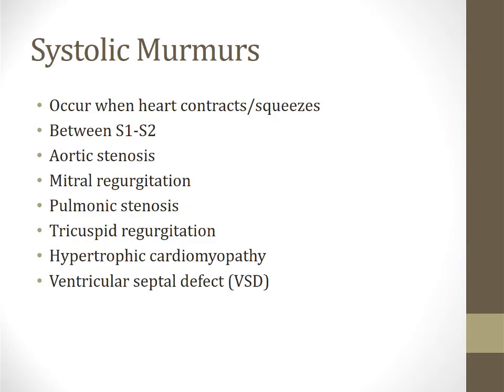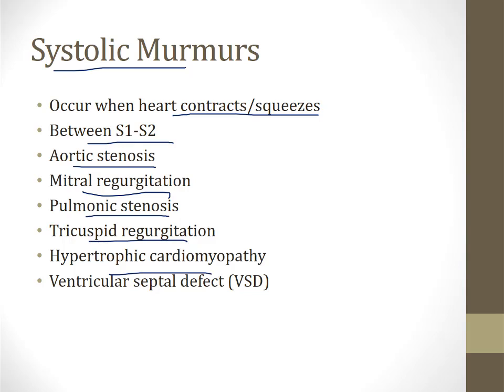For the rest of this video, I'm going to talk about pathologic murmurs, and the most important distinction between different murmurs is whether they occur in systole or diastole. Let's first talk about the systolic heart murmurs. These occur when the heart contracts or squeezes, so these occur between S1 and S2. And systolic murmurs include aortic stenosis. You can imagine that you need the heart to squeeze to drive blood across the aortic valve with aortic stenosis to generate a murmur. You also need systolic contraction of the heart to generate the murmurs of mitral regurgitation, pulmonic stenosis, TR, hypertrophic cardiomyopathy, and a VSD.